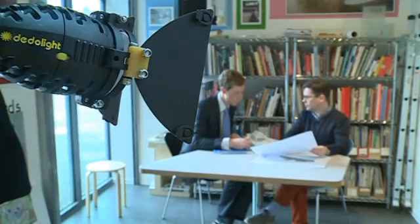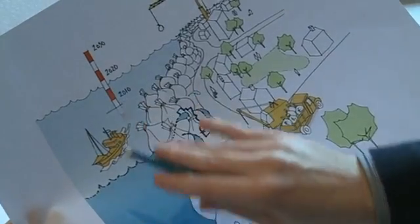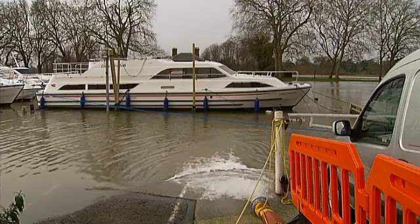Well, what we have here is your traditional flood barrier, and we can keep pouring more and more money into these, but eventually Mother Nature will win and these will be overtopped.